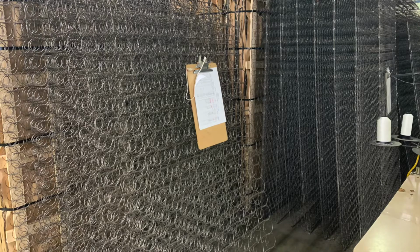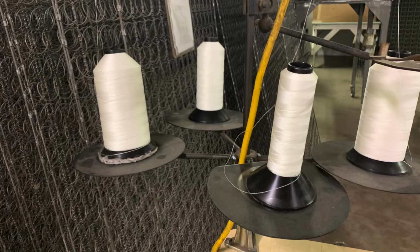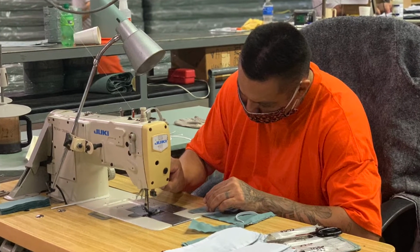Mattresses were started for the Department of Corrections. However, we produce mattresses now for the Department of Tourism, for the state lodges. We do them for the military department, for Camp Gruber. We also do mattresses for colleges and universities.